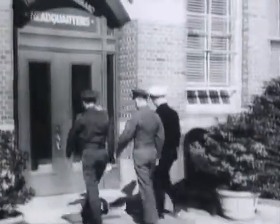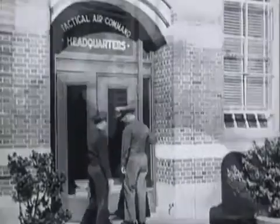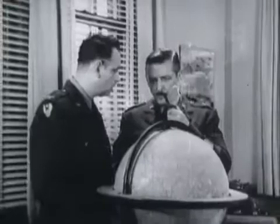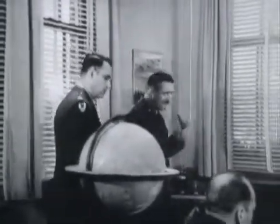By war's end, the importance of tactical air power was fully accepted, and when the Air Force was given its autonomy, a separate command was formed with this in mind, the Tactical Air Command.